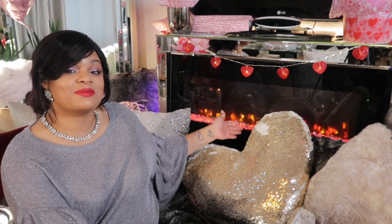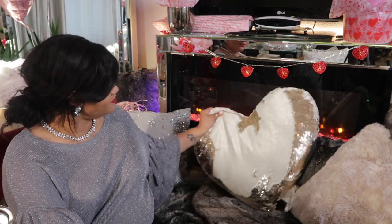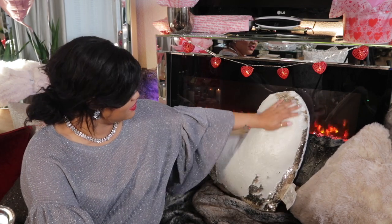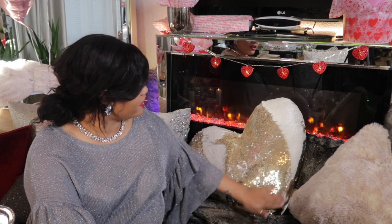All right, and look at this beauty right here. Came out of Target. How cute. I love it. I had it on our bed. I brought it out here.